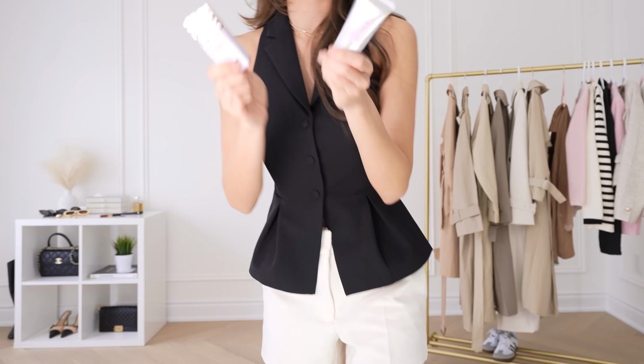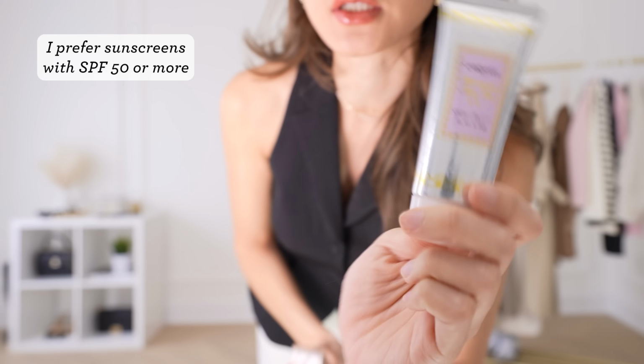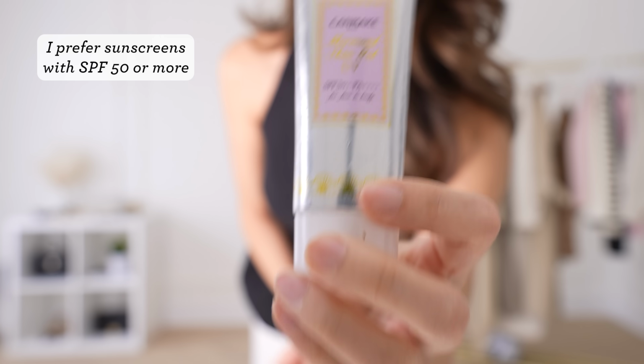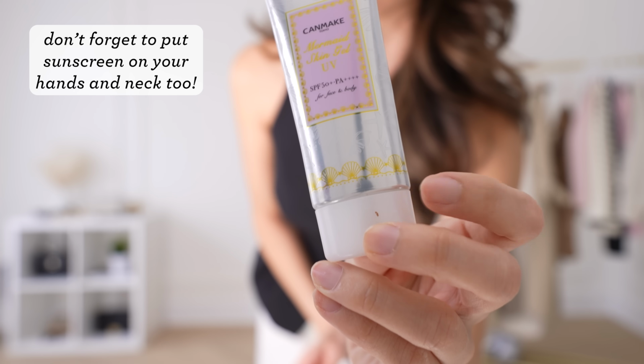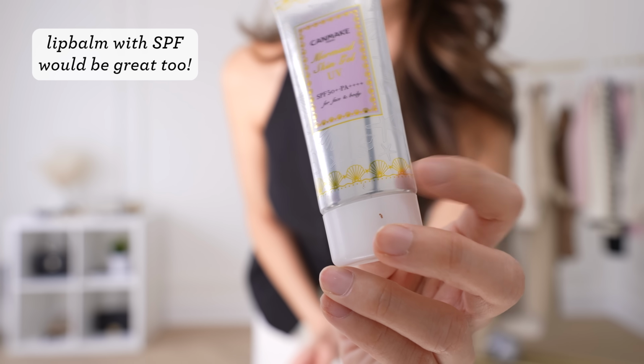These ones are the ones that I have been using for a while. So this is the Canmake one. It has SPF 50 and I always use this after all of my serums and my creams in the morning time, despite rain or shine.